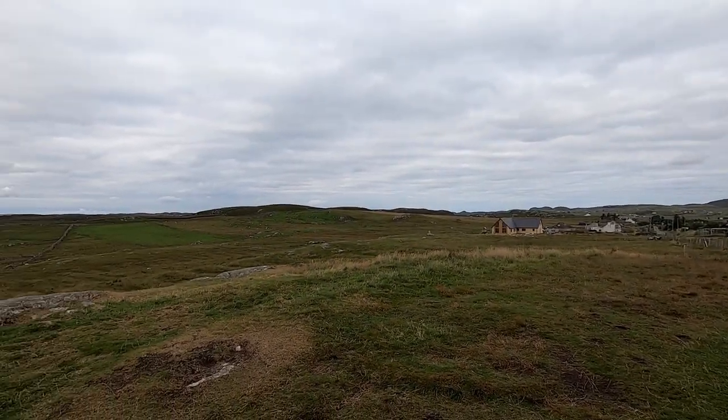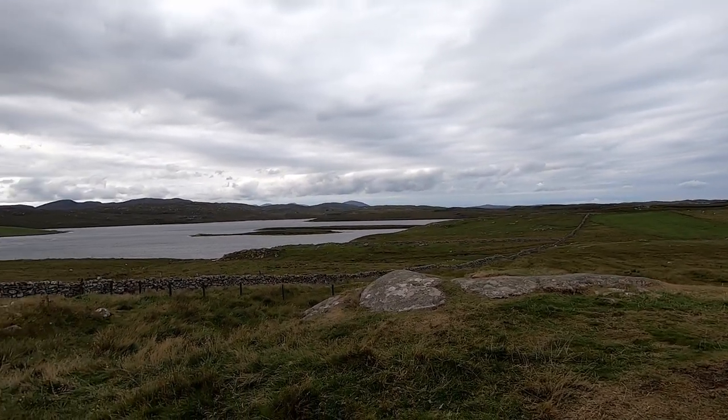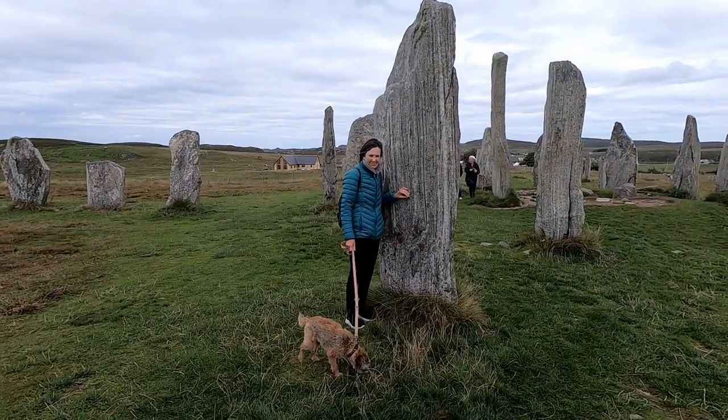There's a visitor centre that you can visit, obviously. And I wonder why they built them here. Must be the view. Well, this one is Sue's stone of choice.